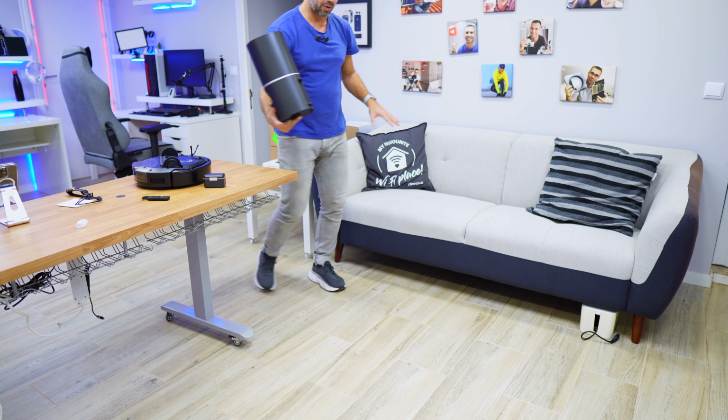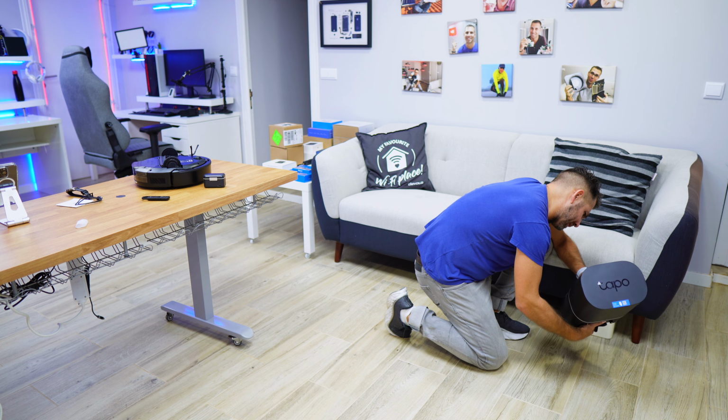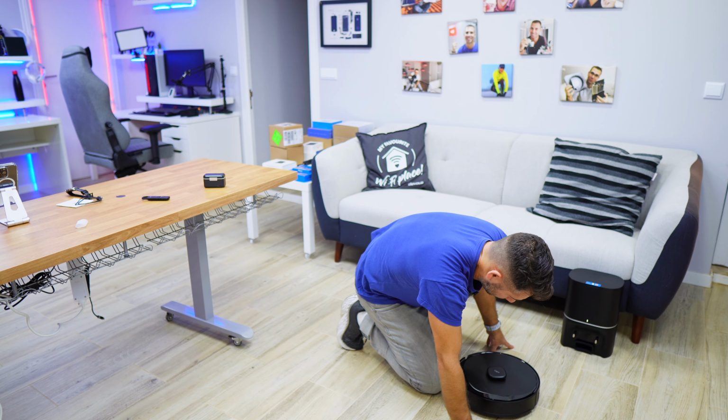So I have a few sockets here in the office, and probably this is not the best location to put a vacuum cleaner. But to make some tests here in my office, I'm going to put it here near this socket so that we can test it out.